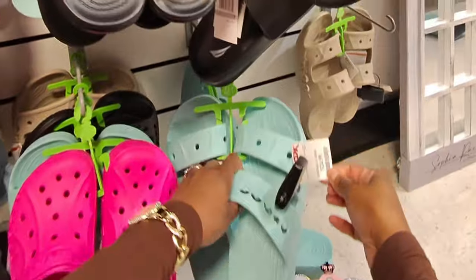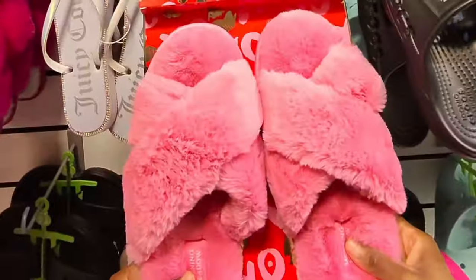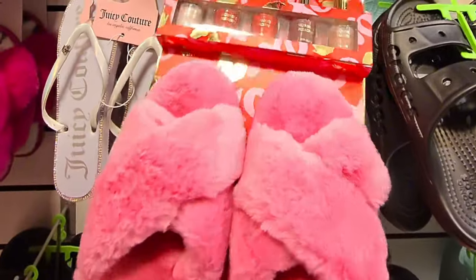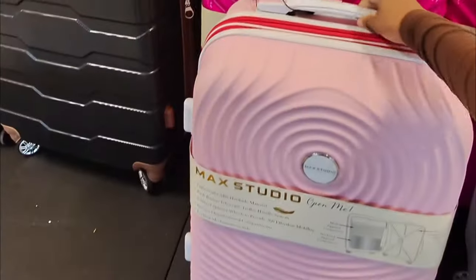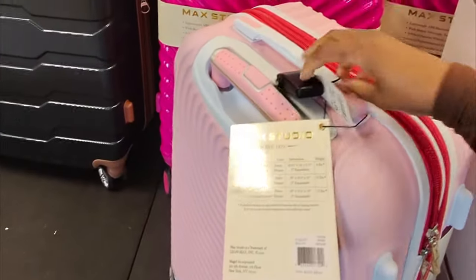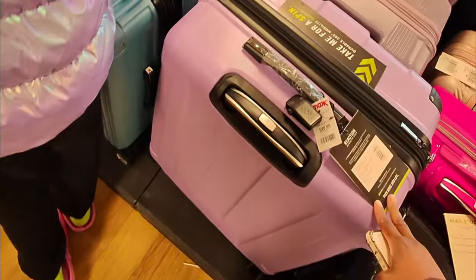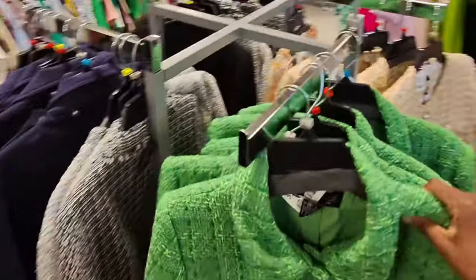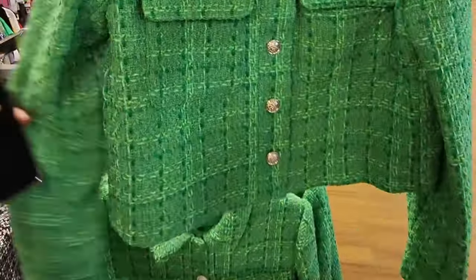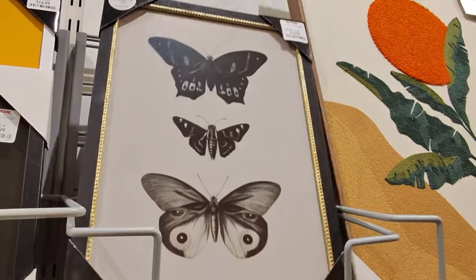Slides for $24.99. Nautica slides for $12.99. They're cute. And it comes with nail polish. $13 on clearance. Only $79.99. This is another cute one. Max Studio. And it is only $69.99. That's very cute for $89.99. A little miniature one for $69.99. Cute. Oh yeah. It's only $34.99. Rachel Zoe. Butterflies.